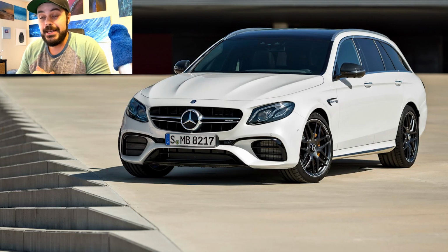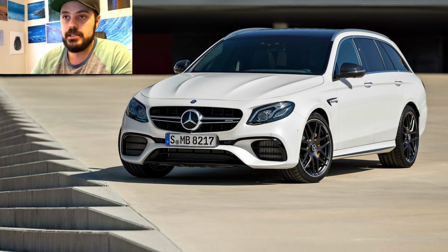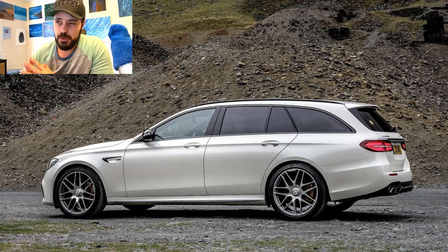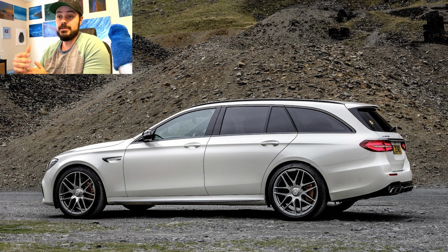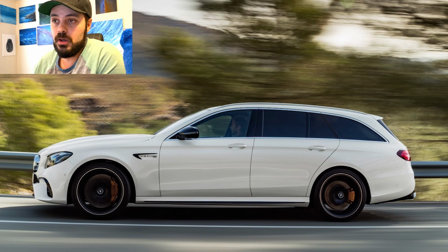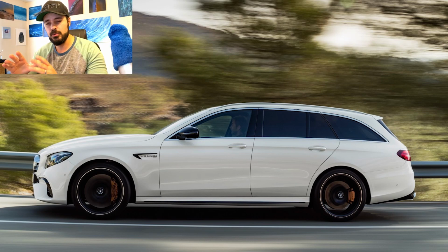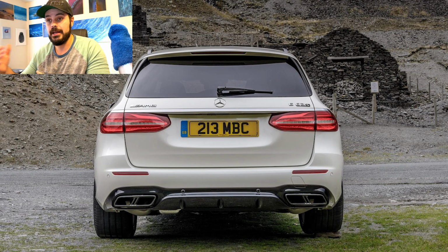Number 3 on the list is the Mercedes E63 AMG Estate, the ultimate German Autobahn cruiser. Endless torque, effortless 155 miles per hour pace for hours in complete comfort. This being an estate, it's perfect for long road trips, and you can even bring the entire family along. However, this is not one of these rare wagons that look better than their sedan counterparts.